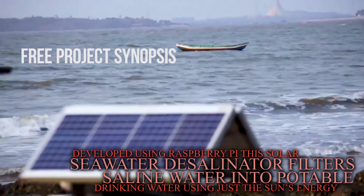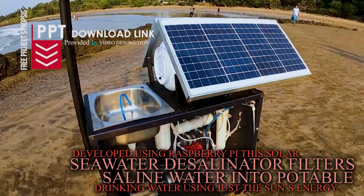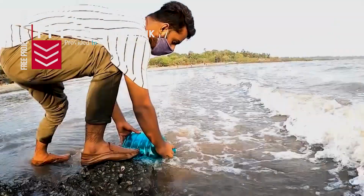Developed using Raspberry Pi, this solar seawater desalinator filters saline water into potable drinking water using just the sun's energy.